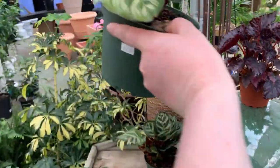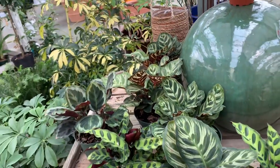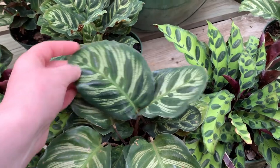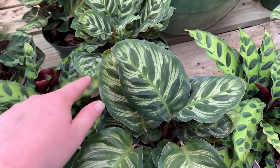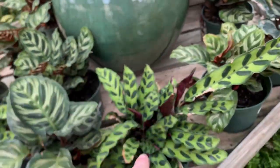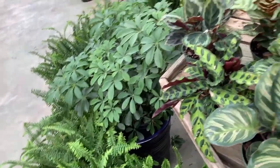You know what? Technically, that's not a horrible price. I might have to let my friend know because she was looking at mine and really kind of liked it. And this is one of the easier calathea to take care of, the macayana. I think the rattlesnake's actually pretty easy, too, but that one is pretty easy. So I think I will let her know about that.